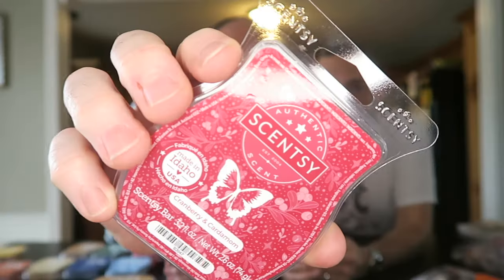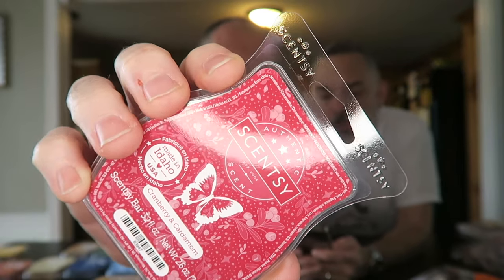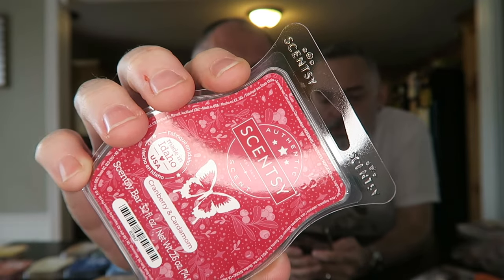So, let's see here. First up, we have cranberry and cardamom. Whoa, easy there. Bold cherry and white cranberry mingle in a festive celebration with a hint of warm cardamom. How do you say cardamom? Do you say cardamom or cardamom? I say cardamom, some people say cardamom. It smells kind of cherry. It's got cherry. Bold cherry, white cranberry, and warm cardamom. Maybe cranberry on the bottom?